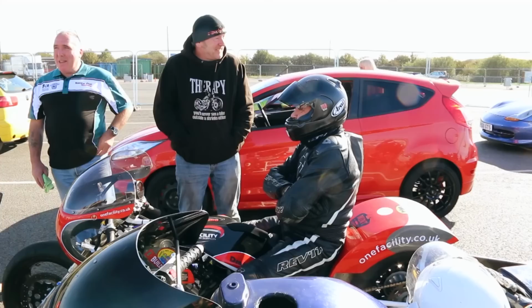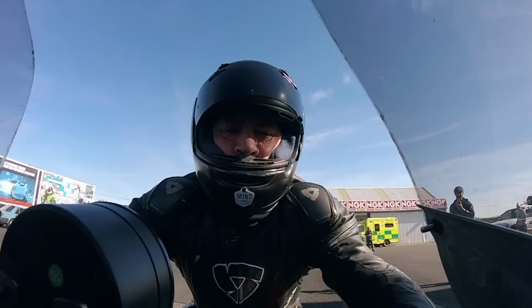Rolled down for the first run, and the guy at the front waved me through and said, "Do you want to go out on your own?" Simon at Mint Customs rolls up to the starting line. So I lined up, I did my burnout. The bike was completely untested. I'd never launched it. We hadn't done more than 20 mile an hour on it.